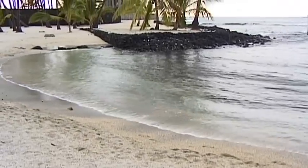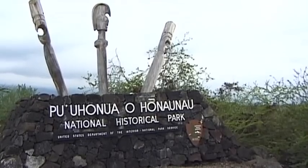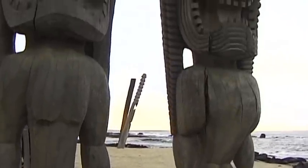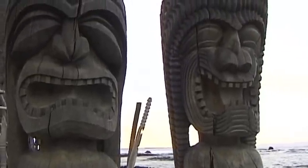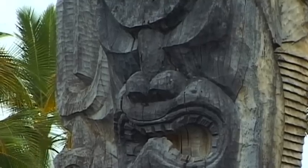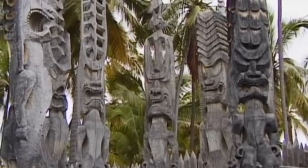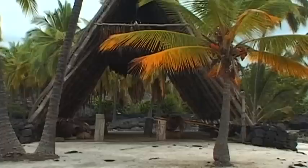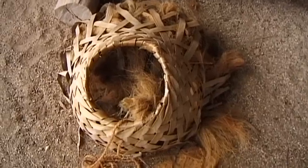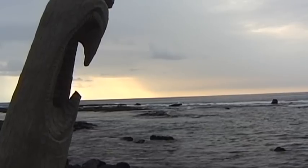The Southwest Coast Road leads to the place of worship of the original Hawaiians. Various relics from the time of the first settlement, together with carved wooden godlike figures, are displayed in these holy grounds. It is thought that the first Polynesian immigrants landed on this island.